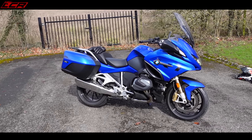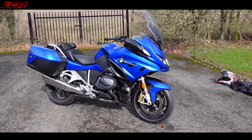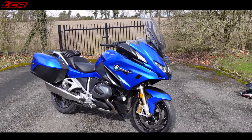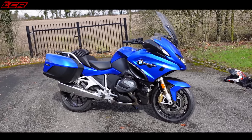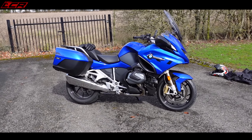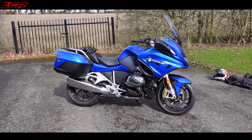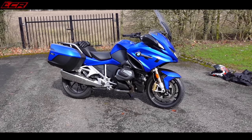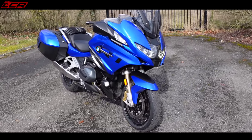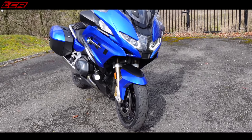I was never a fan of the old RT. It just looked really bulbous. It's a bit more even now, especially with the luggage, which comes as standard on this, by the way. The luggage is included on this bike. It evens it out. If you didn't have the luggage on it, it would look very front heavy. But with the luggage, it's evened it out. And I think they've done a good job of that restyling, and I really like this blue coloured one.